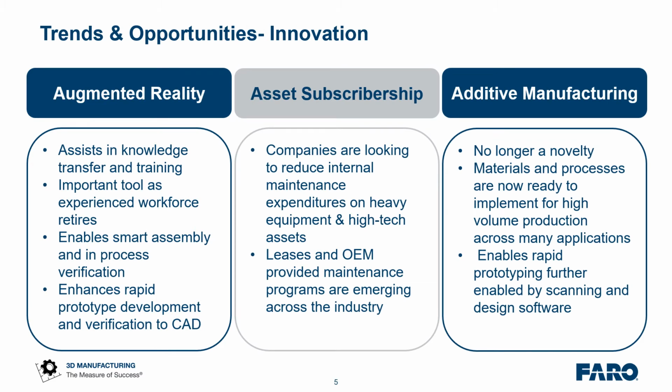I'm going to start off our discussion here with trends and opportunities in innovation. Then we'll go on to integration and automation. First up, we have augmented reality. Augmented reality is a tool for assembly and maintenance, really because one of the big trends that we're seeing is that baby boomers are retiring and they're being replaced by millennials. So the need for knowledge transfer is a major challenge, especially in any sort of high-tech or mid-tech manufacturing.